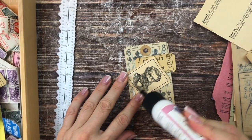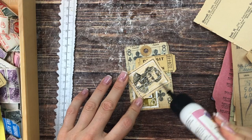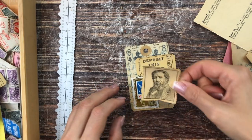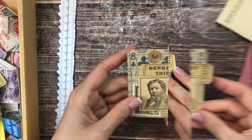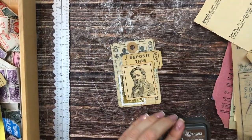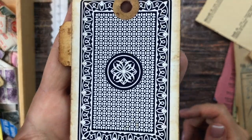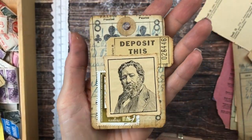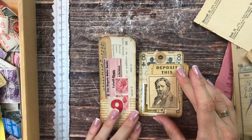I'm very ignorant because I don't know who he is, and I should have read it before I tore it apart. My bad. But then again, I think it was French, so I wouldn't have understood it anyway. There. Tag number 2. Maybe we should just go around. So that's the back and that's the front. Tag number 2. Yay, we have 2 tags. I'm so happy.